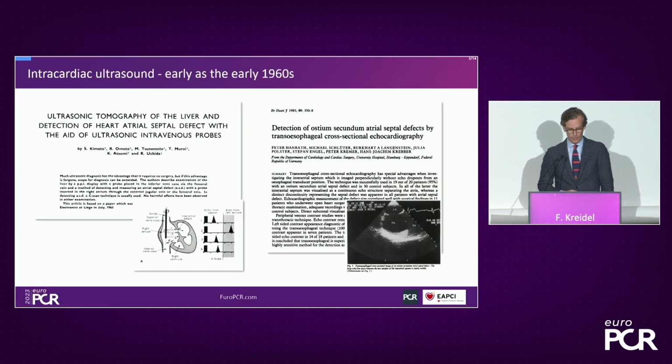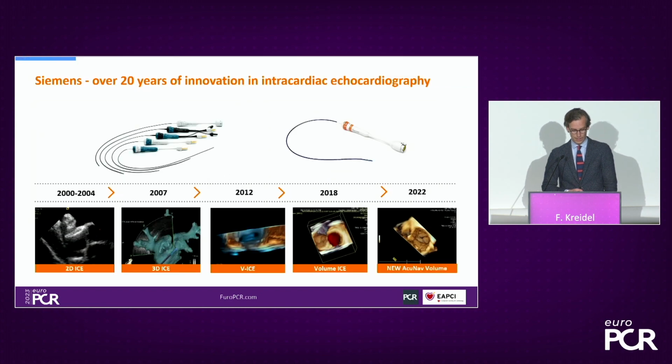This is my potential conflicts of interest, and when preparing this talk, I was asking myself, first ICE imaging, when did it actually start? On the left, you see a publication from 1963, a single crystal ICE probe actually being able to diagnose an ASD already. And then it was only 20 years later that the TOE was able to do the same. So it's actually quite an early concept to put an ultrasound transducer into the heart directly.